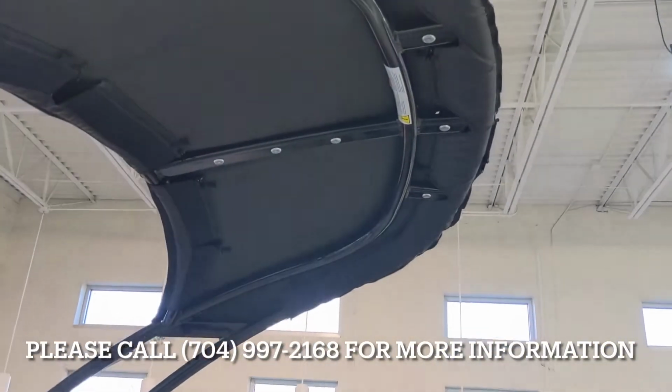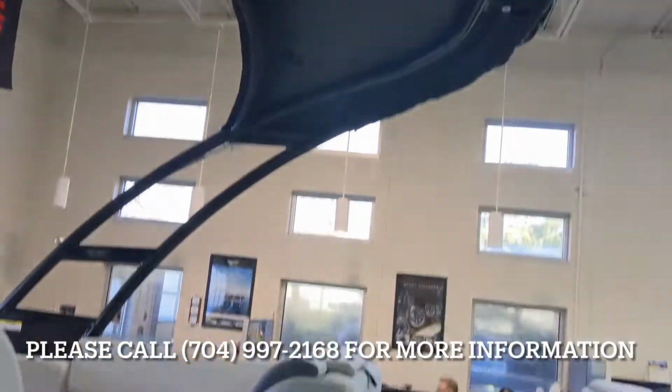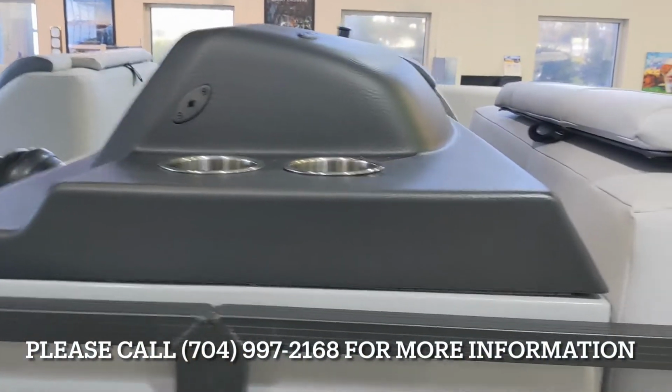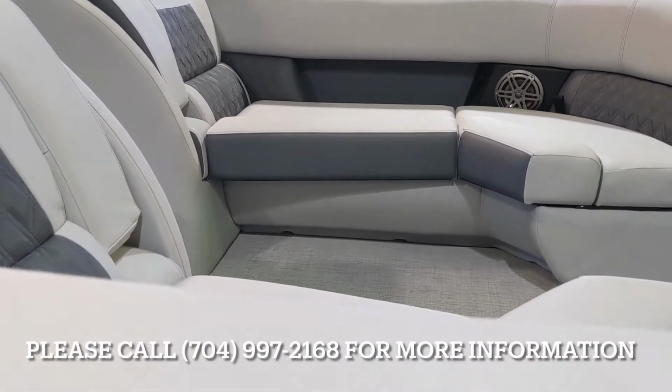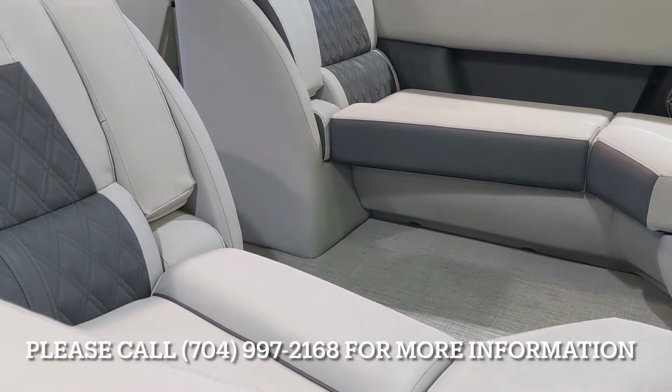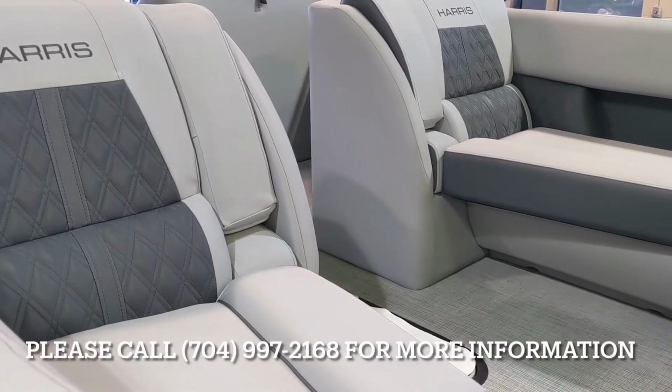lighting on the arch, ample cup holders in the boat, fantastic styling, a lot of detail in the stitching and upholstery work.